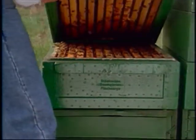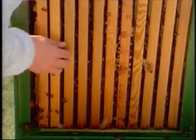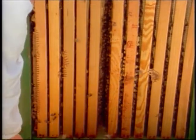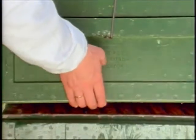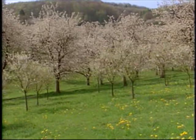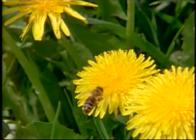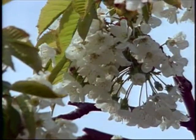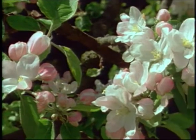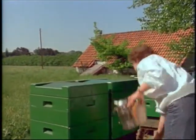After tilting the upper brood chamber, an inspection of the passages between the frames gives enough information on the stock's strength, its brood and food reserves. Other excellent sources of pollen and nectar are fruit blossom and dandelions. Surrounded by stimulating sources, these colonies have developed so well that the brood nest can be expanded.